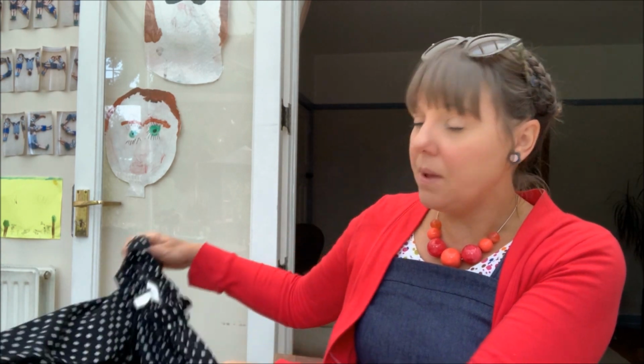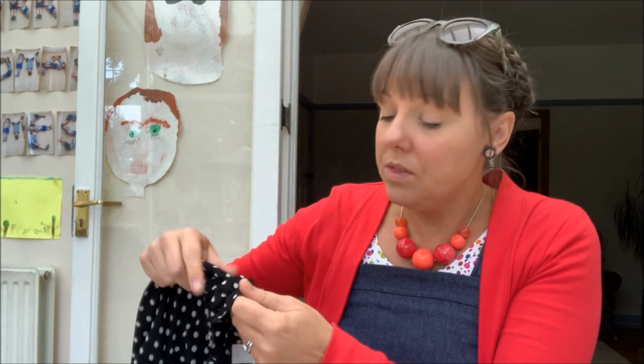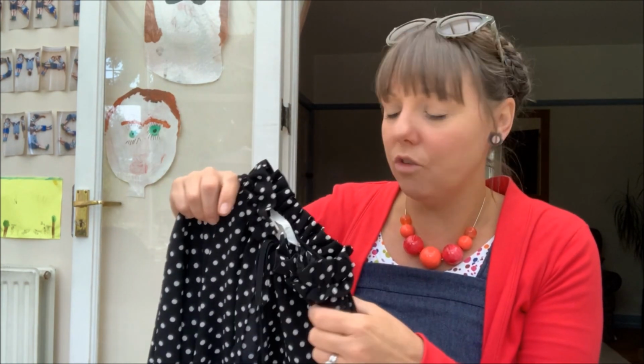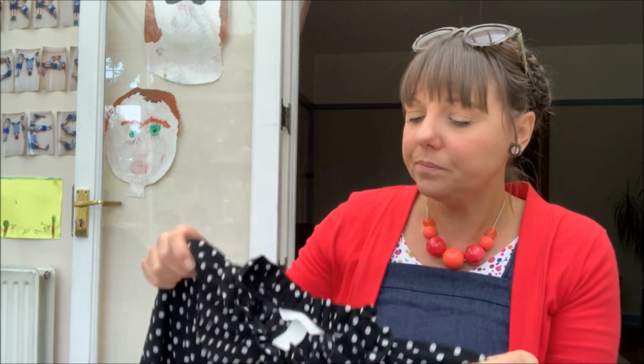So in the past, I bought this dress from the charity shop local to me, and it's a dress that was originally from H&M, and I have shared this on a video a long time ago, with the intention of upcycling this into a more wearable garment for myself, but I've just never got round to it, and I think I am a little bit scared of cutting into it as well.